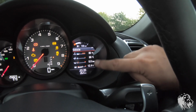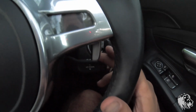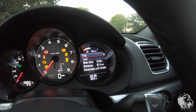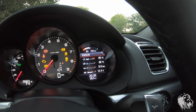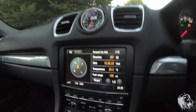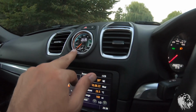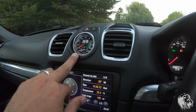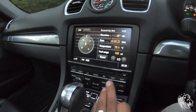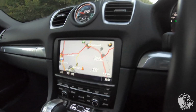On this screen, you can actually change what you see. You can also change those statistics there, and you can scroll through using this stalk here, exactly what you want to see there. So that's very, very useful when you're wanting to sort of customize a car. It has Sport Chrono Package Plus, so it has the stopwatch, which works as a clock when you're not using it as a stopwatch. It has the full sat nav system, so it has the full mapping there.